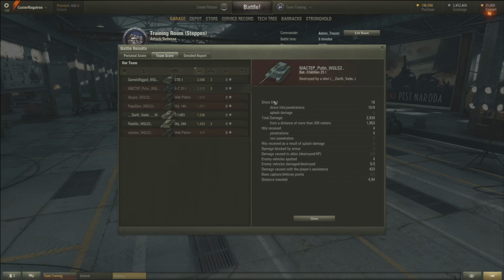Putin also, in my opinion, probably the hero of the game. His movement, just back and forth. His target selection. Almost 5 km traveled. Are you serious right now? It's crazy. That map was his. He almost got out 4 full clips. Granted, he didn't pen quite a bit of his shots, but it doesn't matter. 2,900 damage and 3 kills. 1.9 for Scooper, 1.8 for Papa John, 1.5 for Darth Vader.